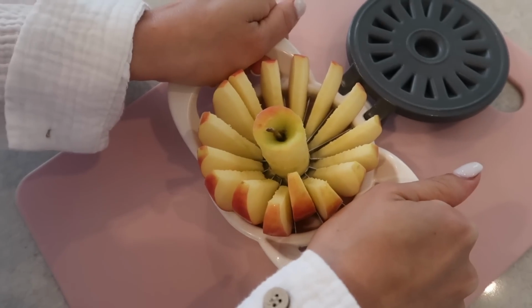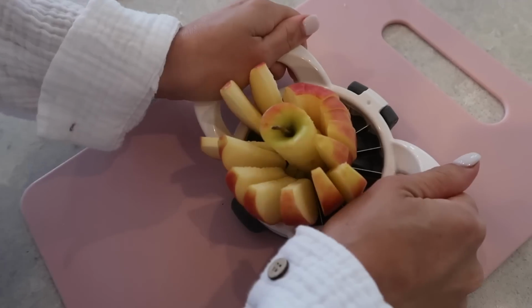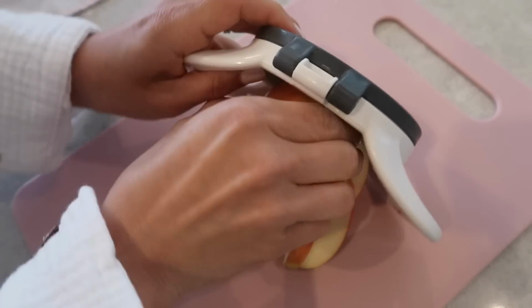We try to eat a ton of real food in our house. Of course, I have kids. We love our junk food as well, but we try to balance it out with some real food.